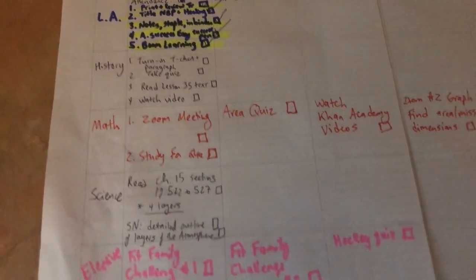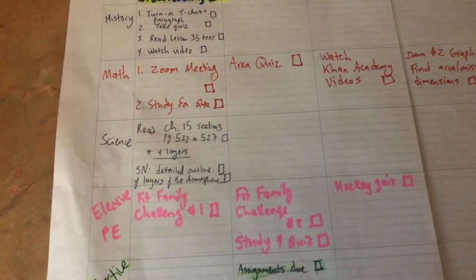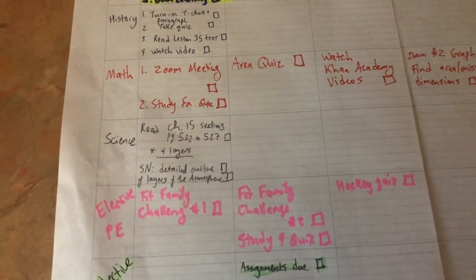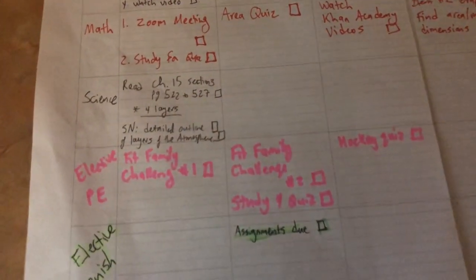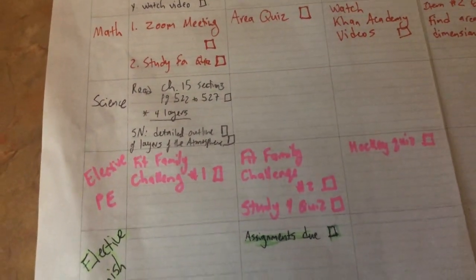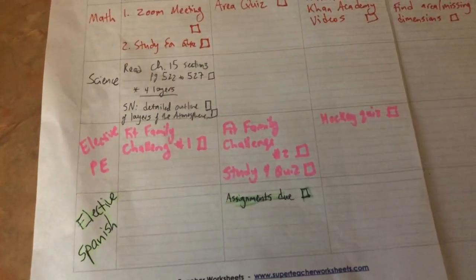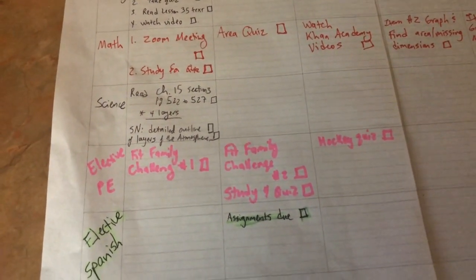Then go to the next class, in which you see I have math. So you can do the same thing, follow the same steps, and then do the same thing for science. You can definitely see an abbreviation there that I have. And then I also listed my elective classes, because don't forget, they also have assignments and they need to keep you learning, and they have grades for you too.